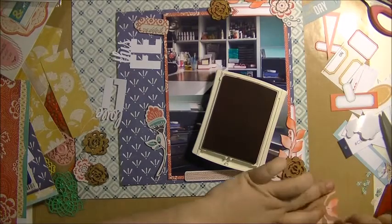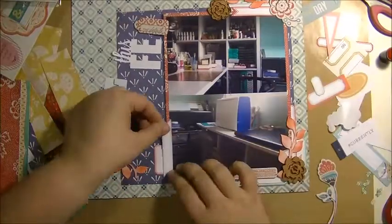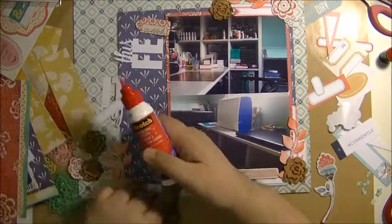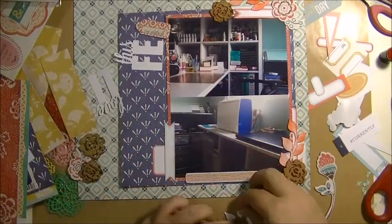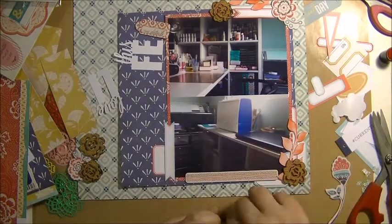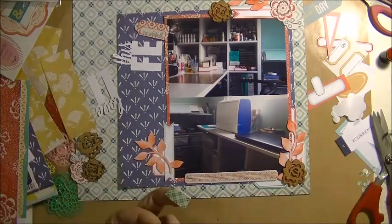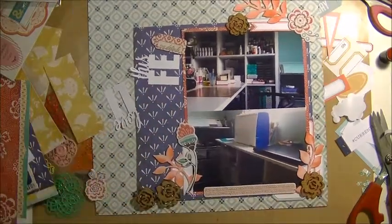And so I'm just working on one cluster at a time and using some of those labels and one of my die cuts, and then some chipboard or one of my cork flowers. And I really like how it's coming along.